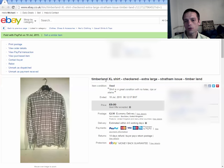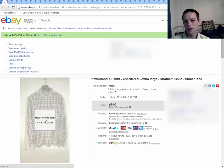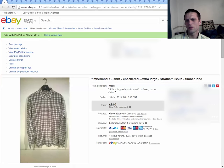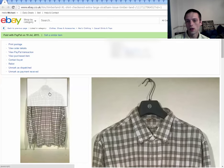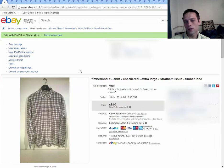A Timberland extra large shirt. I paid £1 for this, and I think I ended up accepting a best offer of £7.50, roughly, plus £2.90 postage. Nothing special, it's just a basic checkered one. Timberland, they seem to be a bit of a low end, but they're quick sellers at the same time, so they're kind of the bread and butter bringers, if you will, of any business, like 4 or 5 quid profit. But they sell pretty quick for me, so yeah, bigger the better as well.